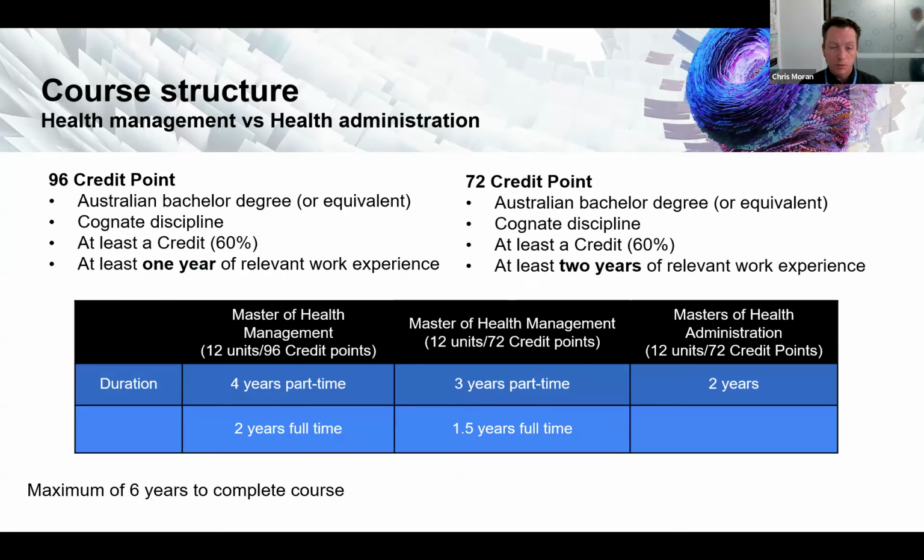There are two main offerings that we provide for the masters, and that really is dependent upon the kind of expertise and clinical or leadership work experience that you bring to the role. So for those of you who have at least 1 year of relevant work experience and have the bachelor's degree or equivalent in a discipline that's related to leadership and management or in the healthcare setting, there's a 96 credit point course. And you can see here on the table below, in a full-time, that's completed over 2 years. And in a part-time setting, that is over a 4-year program.